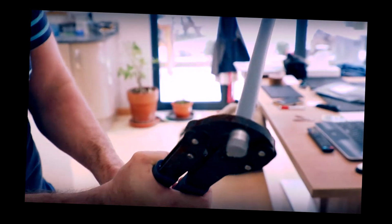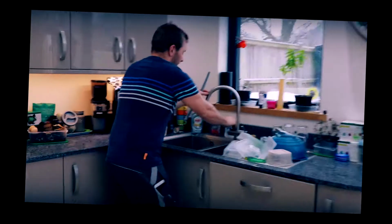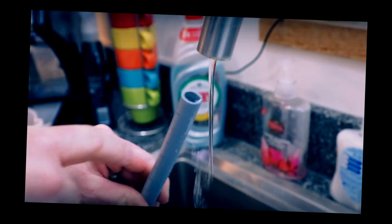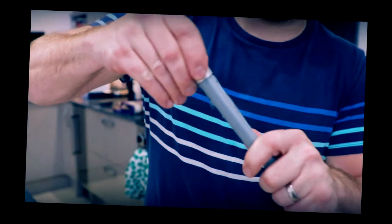1 and 2 and 3. And then go over here, get some water. I'm just going to fill this up. This is normal water, not fake water. Fill that right up. That's full now. See that? That is full of water. I'll be amazed if this works, actually.